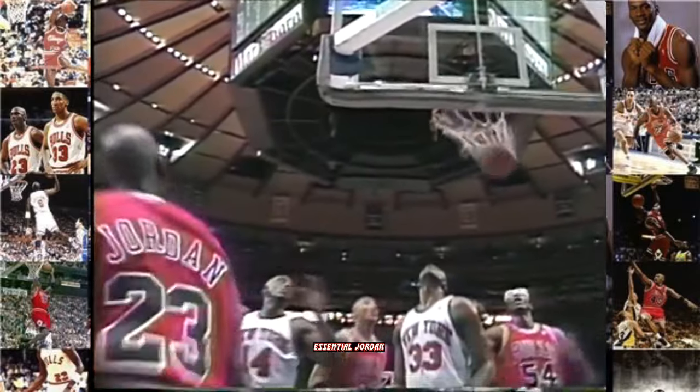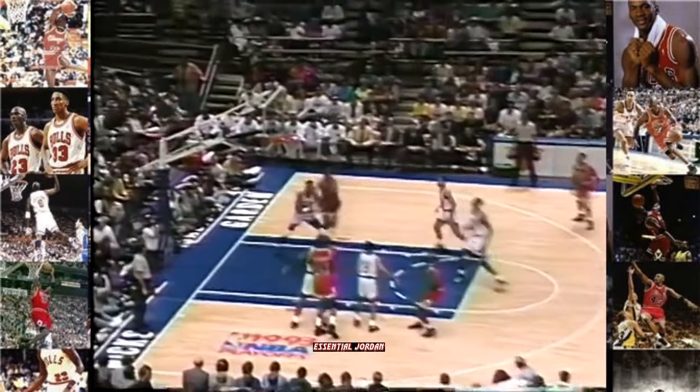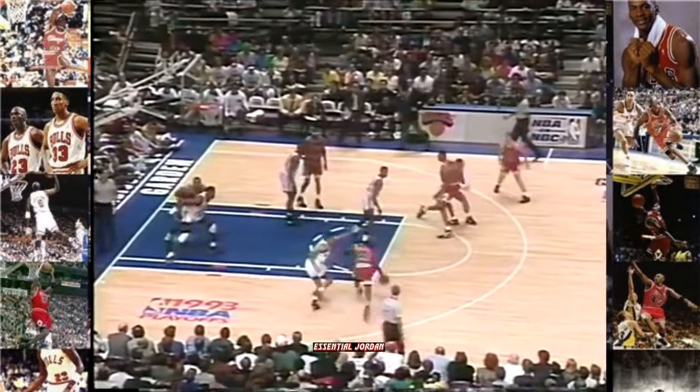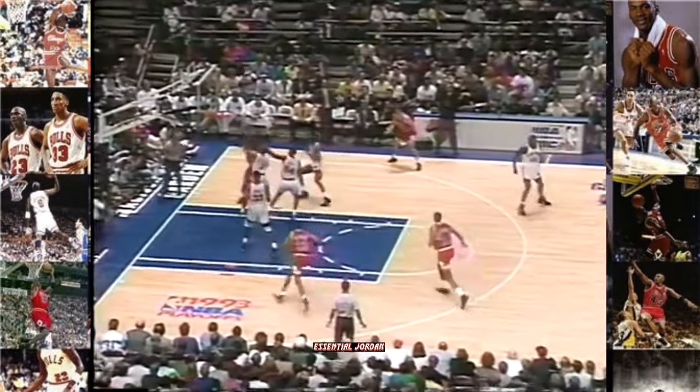Chicago, when it gets itself out in the running game, the transition. The backcourt, Grant, Cartwright and Pippen up front. Here is Jordan. Tough angle jump shot by Michael Jordan. 15 points in the second half. Here's Jordan. Yes. Nice move, the fake to the right. Here's Jordan.